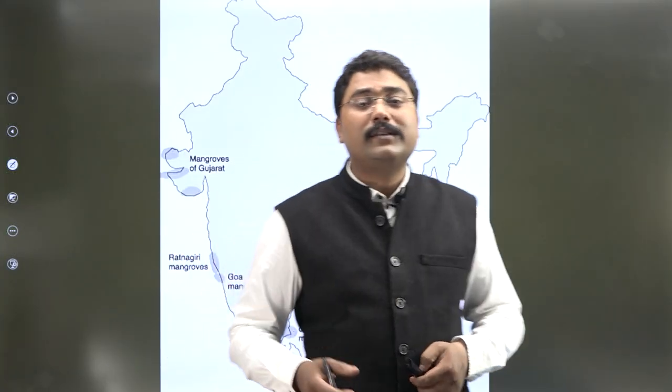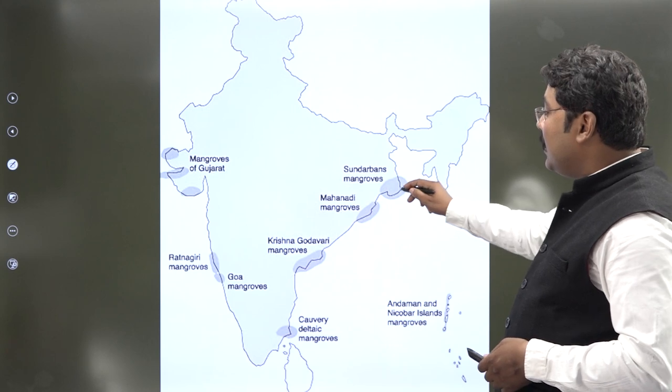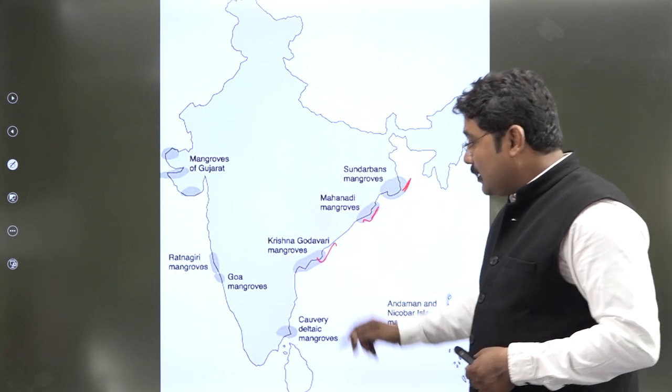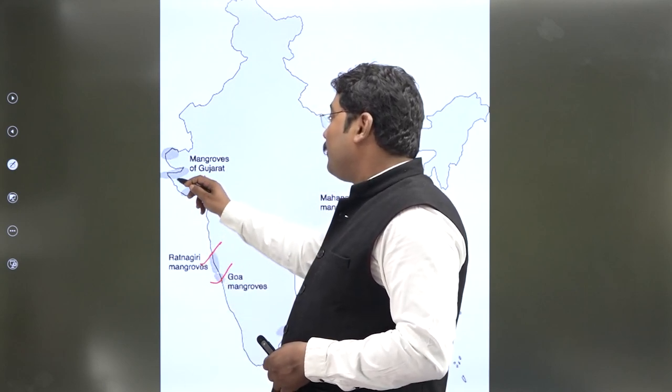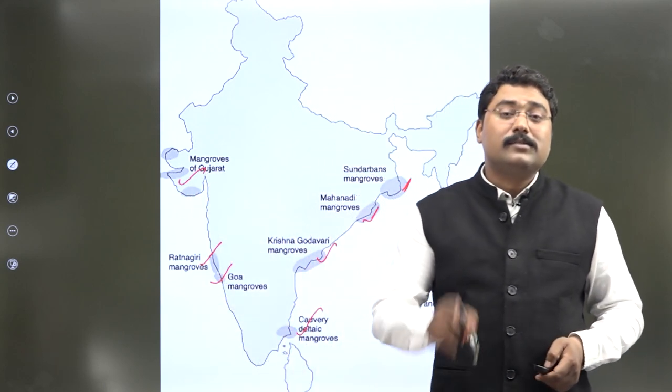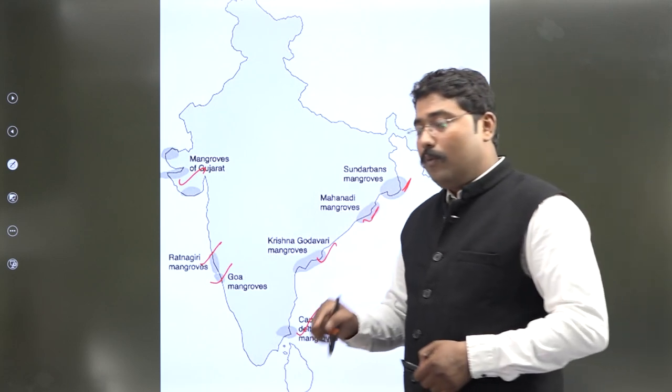Then after, if we see the location of mangroves in India, as you can see, Sundarban, Mahanadi, Krishna Godavari, Kaveri, Goa, Ratnagiri, and Gujarat, meaning Sundarban is not the only mangrove present in the world.